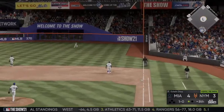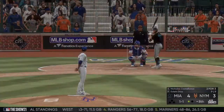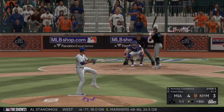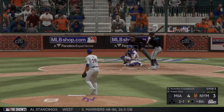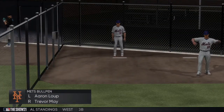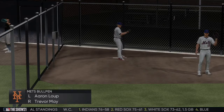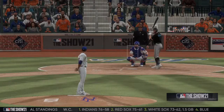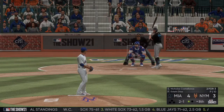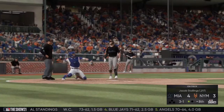Now a swing and a fly ball. But this will wind up being a foul ball. Ready with the 1-1. And it looks now like a right-hander's begun to get loose in the Mets bullpen. Now the 2-1 pitch. It is a fastball in off the plate for a ball.